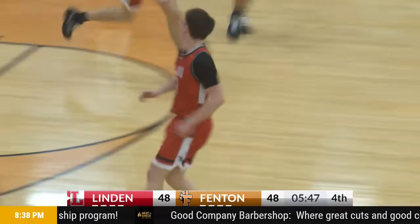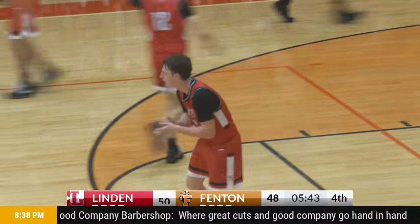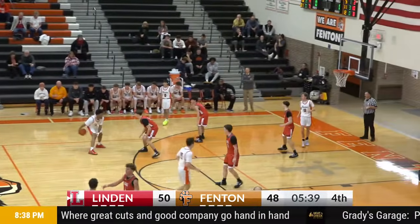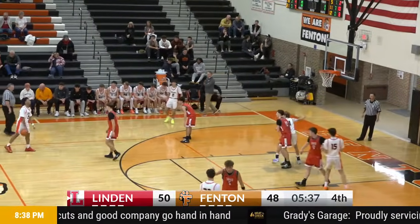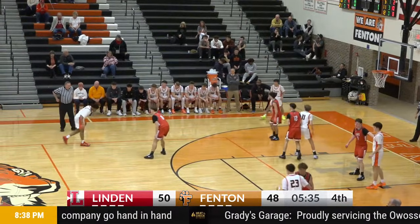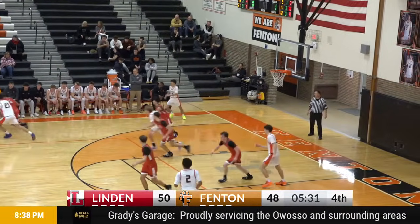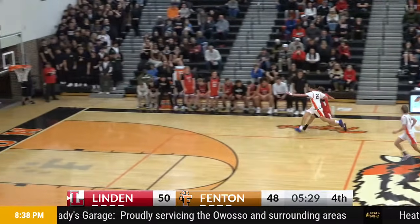They come right back. Yeah, Jones. Easy money. Jones is an aggressive player too. Like every time he gets the ball, he's going to the basket. It's Linden who still leads by 2. They've traded buckets throughout the majority of the third quarter. Linden gets the steal, tough by Babcock.